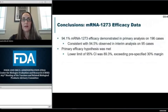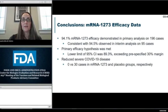So in conclusion, mRNA-1273 has demonstrated clear and compelling evidence of vaccine efficacy against symptomatic COVID-19 disease. Vaccine efficacy was 94.1%, the lower limit of the 95% confidence interval of 89.3%, successfully meeting the primary efficacy hypothesis and exceeding the FDA guidance for COVID-19 vaccines. At the time of the data cutoff, 30 cases of severe COVID-19 had occurred in the placebo group, and no cases had occurred in the mRNA-1273 group.